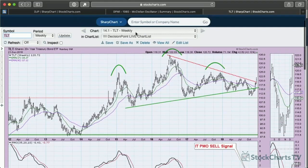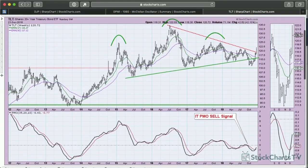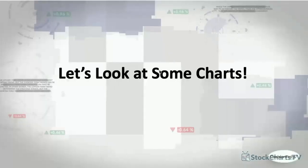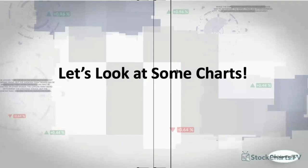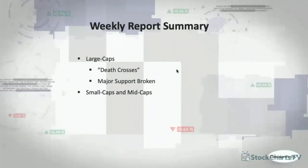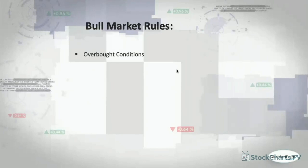Bonds are looking good. All right, so we're going to finish off with looking at bull and bear market rules. So let's go on through. Okay, I want to skip these because I want to have time. Here we go. So let's start with the bull market rules, right?